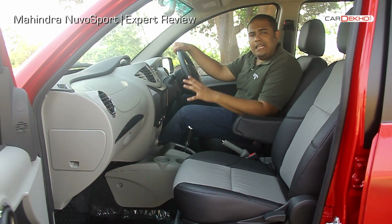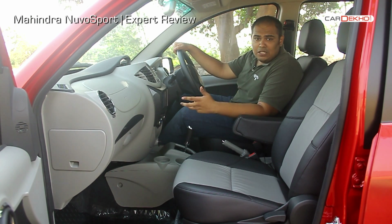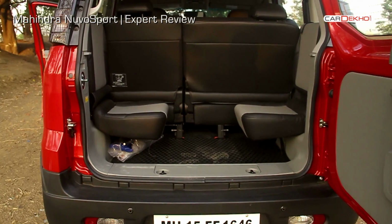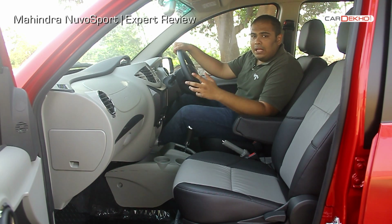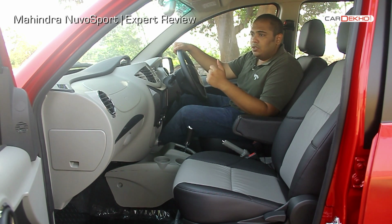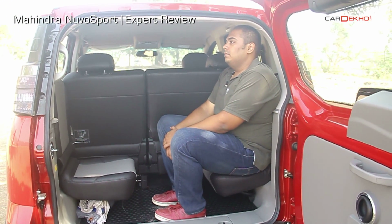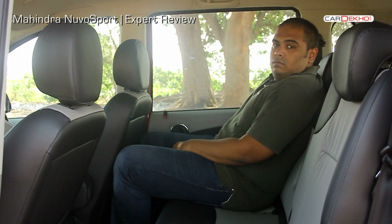The key USP of the NuvoSport continues to remain space. It is a 5+2 seater just like the TUV 300, which means you can carry those extra 2 passengers when you're out on a long trip. The space in the third row is just about average. It's best suited for people who are under 6 feet tall or just best left to kids. The space in the second row, however, is more than adequate for even someone of my size.